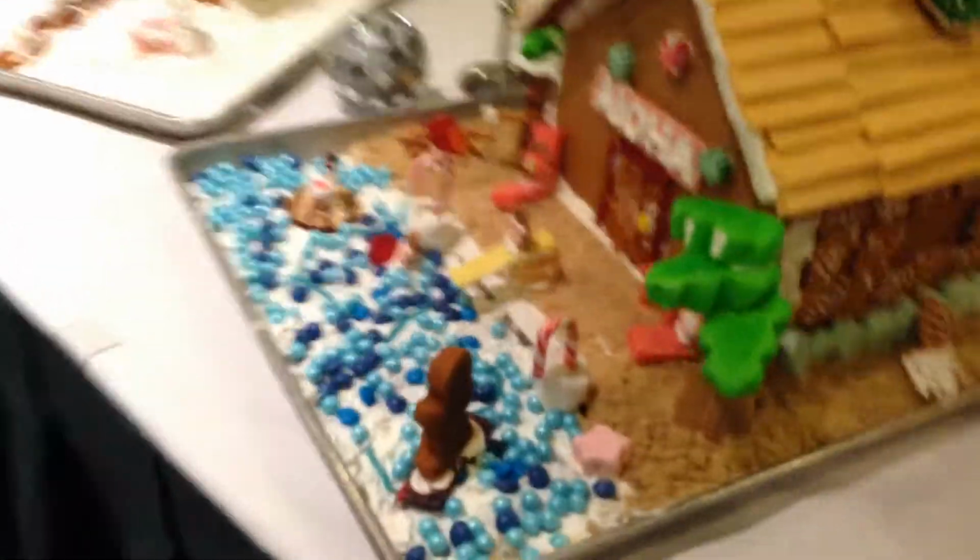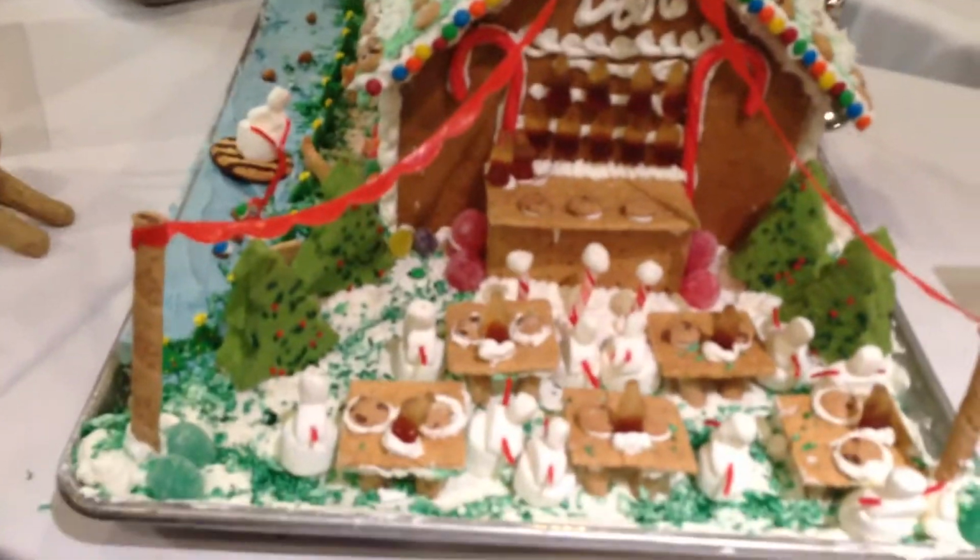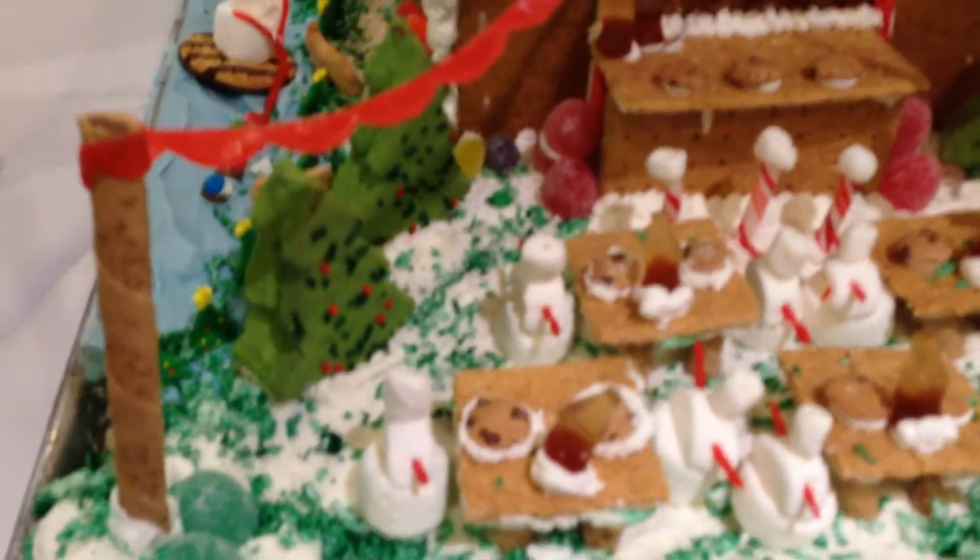Okay, I really like the Hawaii one. See, it says Aloha. But don't you think the snowman would actually melt in Hawaii? So I think I'm gonna have to go with one of the others. Okay, a bar. That's kind of cute. Look, they used the Coke bottles at the bar with the little snowmen drinking.